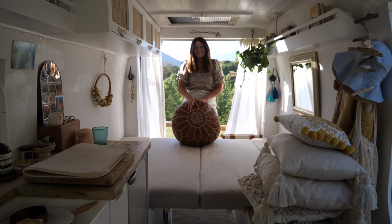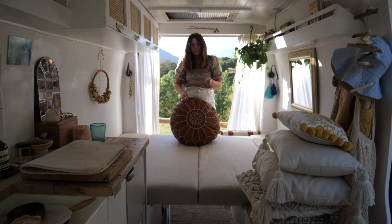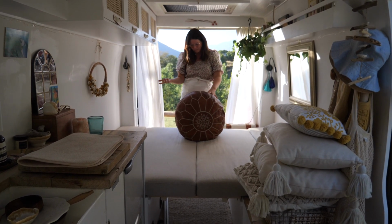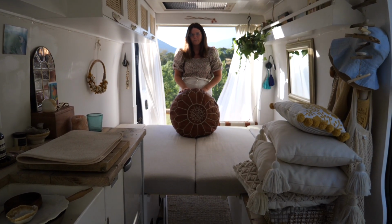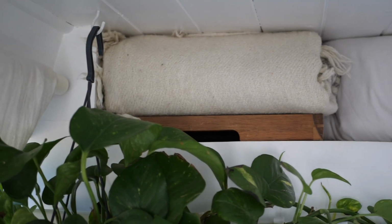Ta-da! This is my Moroccan puff ball, and I actually bought it empty because I thought, you know what, it's a great place to store puffer jackets or bedding. So I have most of my bedding in here, apart from above the cabin.